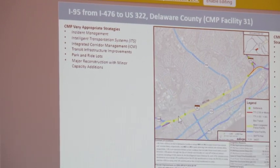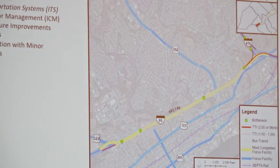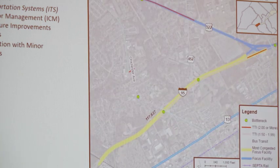Right, so as part of that I-476 traffic management, they're doing variable speed limits and dynamic lane assignment. Part of that's going on to I-95 as well, right? So it's not just 476 or the Blue Route, it's part of I-95. Oh, thank you. Okay, and then also kind of the same strategies for I-95 from 322 to the state line.